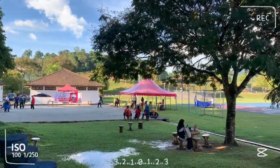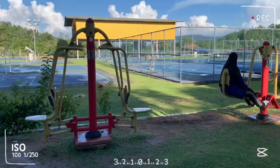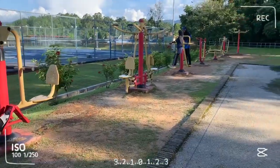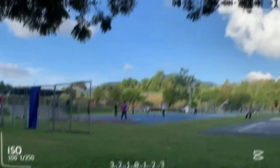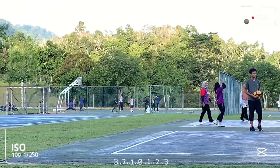Next is the sports center. Usually, the students will come here in the evening after the end of the class session. They will play different kinds of sports here to reduce the pressure of studies.